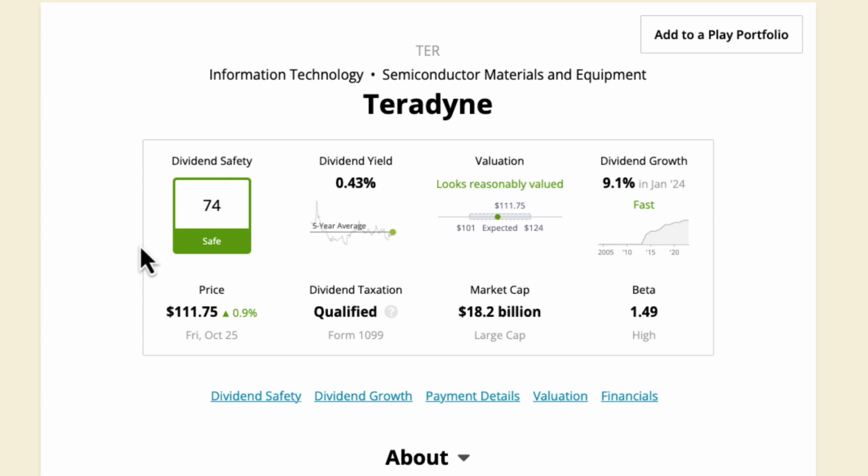Simply Safe Dividends give them a safety score of 74, have a yield of 0.43%. They're basing their valuation off the dividend yield, so they're saying that they're reasonably valued because they're at their 5-year average. I think this is a little bit high, and we'll take a look at this in a couple of other tools here shortly. Their dividend growth was 9.1% on the last raise.